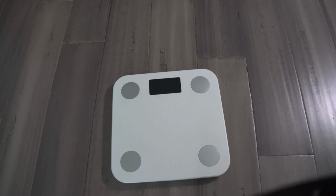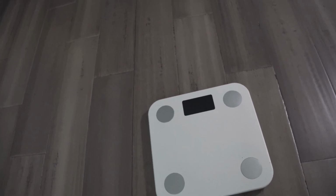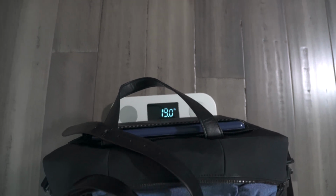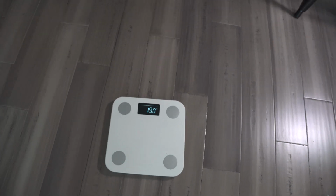Okay, so I have my bathroom scale here as I try and keep everything in this bag. Final weight, we have 19 pounds. Okay, let me take the clothes out. We'll do the same thing in the pro bag.